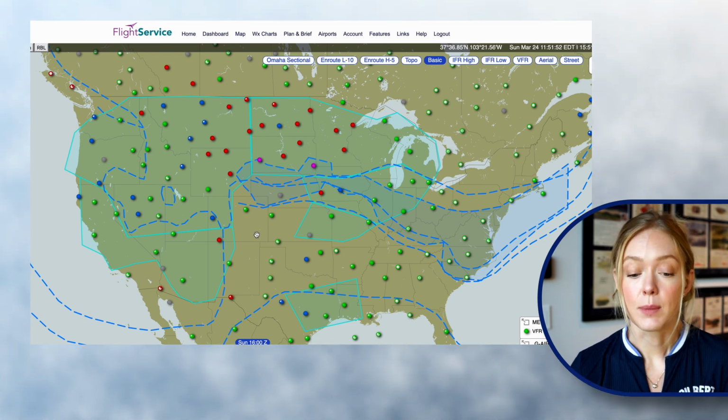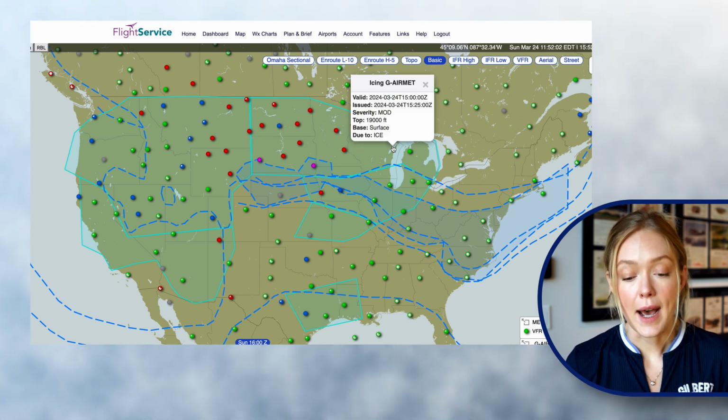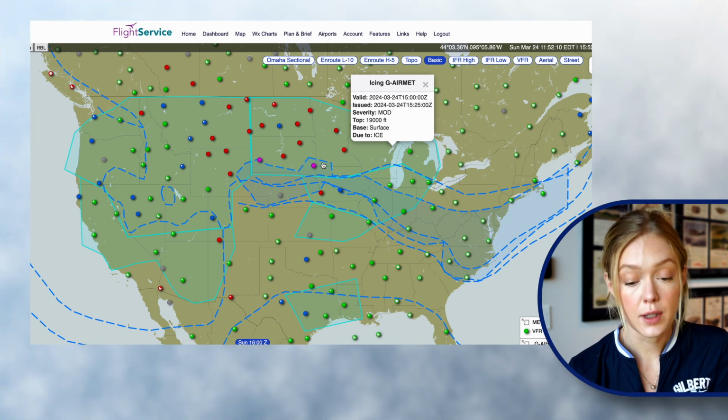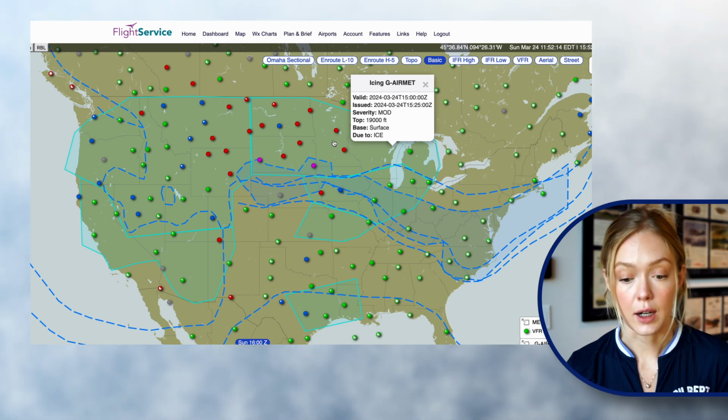And here we see AIRMET Zulus up in the Midwest. Base at the surface, tops at 19,000. So it's freezing on the surface. There's visible moisture very close to the ground. We know there's IFR, marginal VFR, and low IFR in this area.